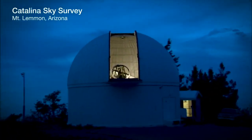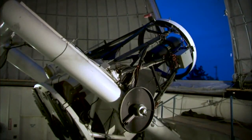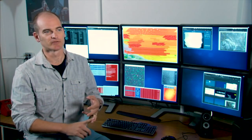Catalina Sky Survey and other survey programs are really sort of the start of the whole planetary protection ecosystem. It starts with discovery, goes on to follow-up and characterization, impact risk analysis, mitigation studies, but you can't follow up and you can't characterize and you can't calculate the impact risk of something you don't discover.